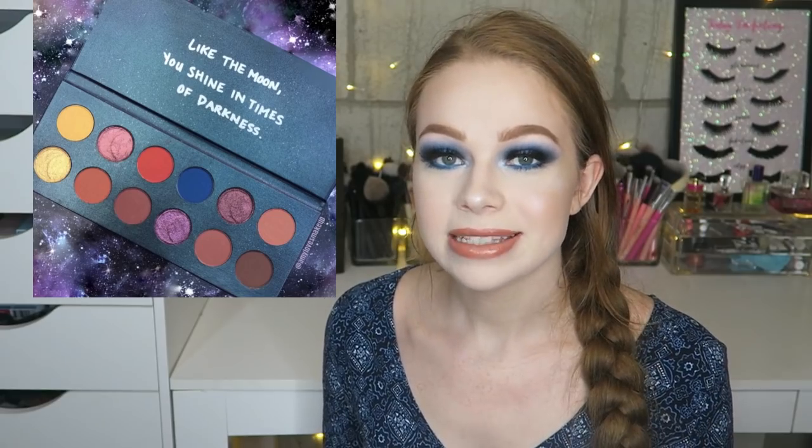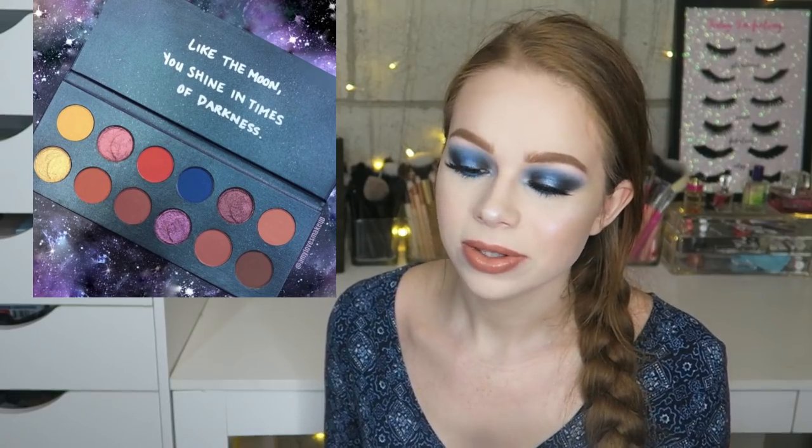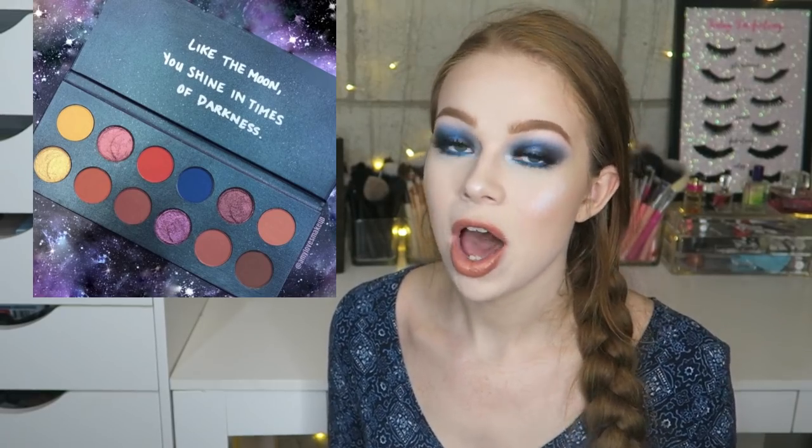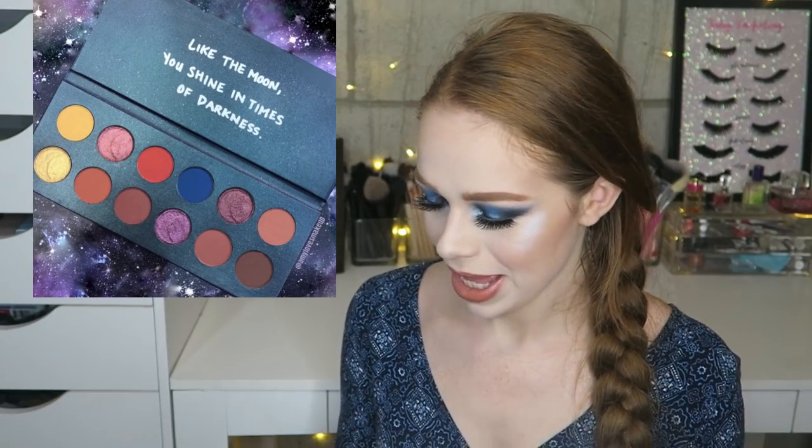I have not used it on my eyes yet because I'm trying to finish up the week of Hasina 2 that I'm currently doing. But I have not been so excited to put neutrals on my eyes in a really long time. The palette does have a few pops of color, just a little bit, but oh man, I can't wait to get it on my eyes and use it.